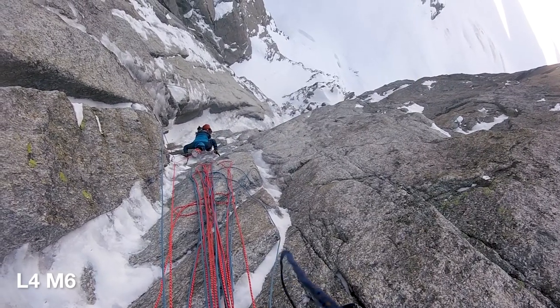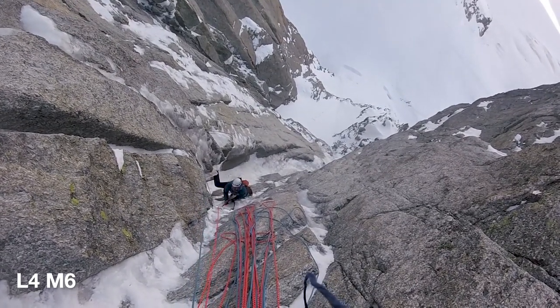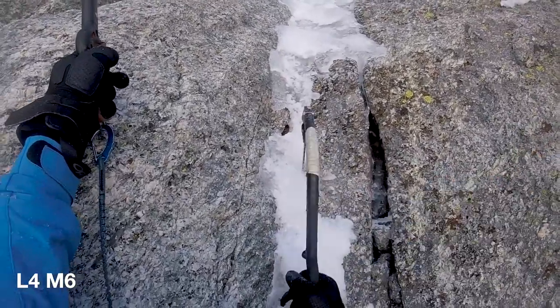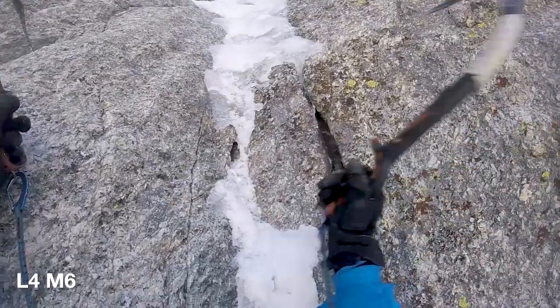Last time when I climbed this route, 3 years ago, there was less ice, but it was easier to climb because I could access the cracks. It was more dry tooling. And the ice that was there was also stronger. It wouldn't be as brittle and break as easily as you can see in the video.